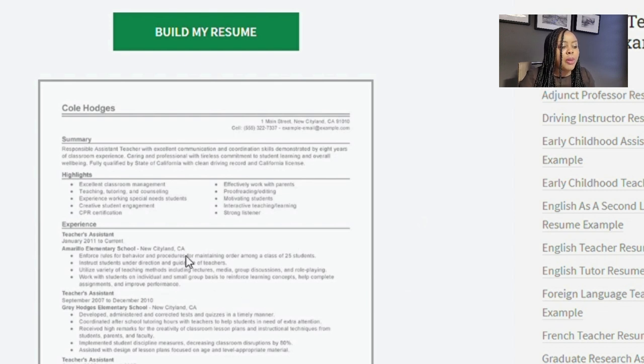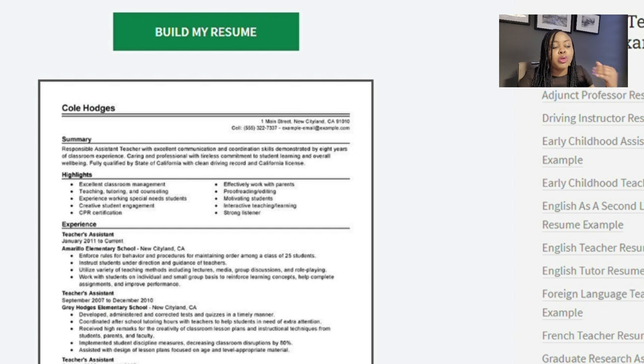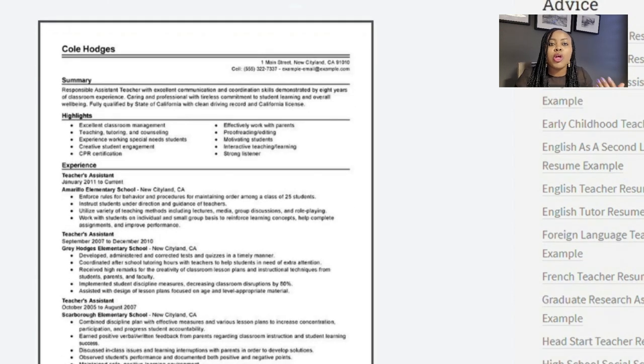You have two options. Let's say this one, a teacher assistant. You can put January 2011 to current here, or you put the date at the right hand side. It's optional. Either you put the date under your job title, or at the right hand side. Something you need to know again is you start from your most current job. Don't put the job you did 90 something at the beginning. You put your most current job at the top, and you keep going from the newest job to the oldest job.